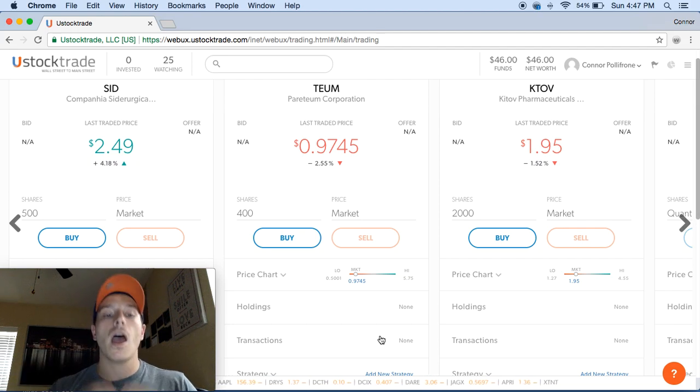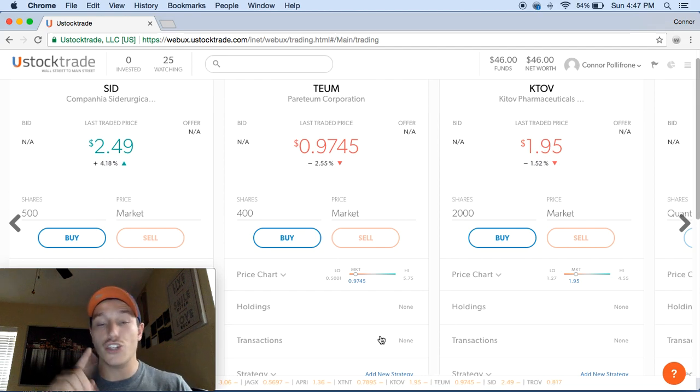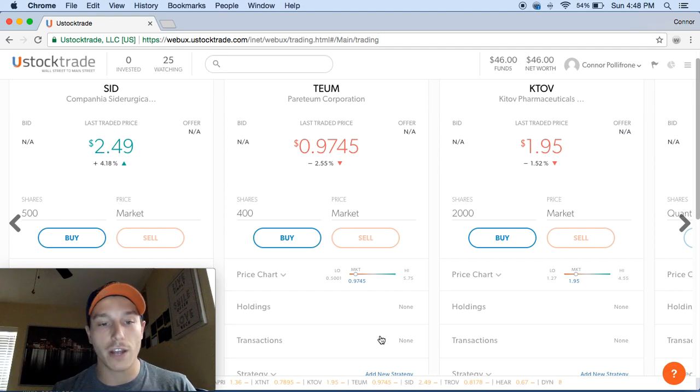Secondly, they just started allowing you to buy exchange traded funds, so ETFs. For any of you traders out there that like to trade JDST and JNUG, for those JDST and JNUG lovers and any other ETF traders out there, UstockTrade just implemented that you're allowed to buy ETFs. So that is huge. That's bringing another big group of customers into the UstockTrade trading platform by allowing them to buy those types of things, ETFs. So they're not stocks, but they're ETFs, okay?